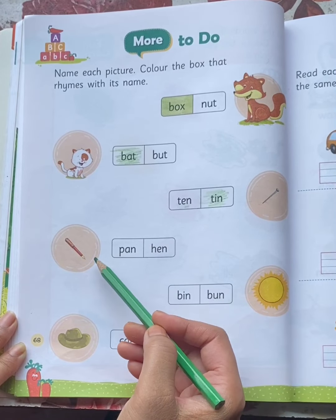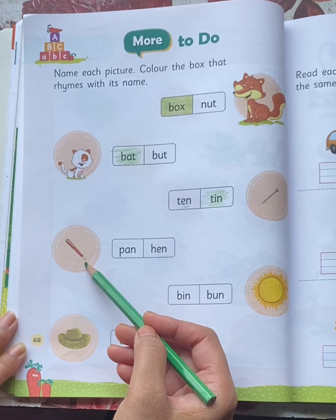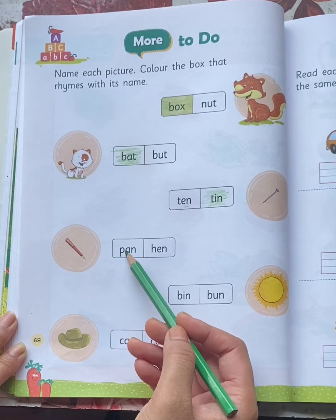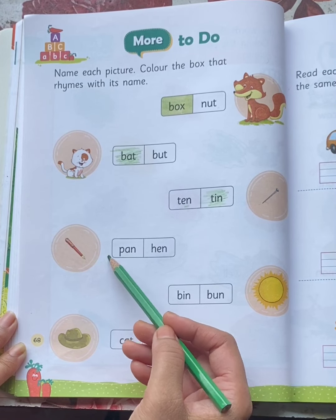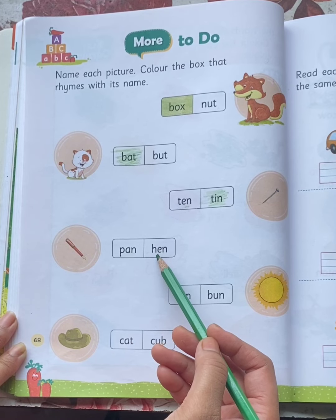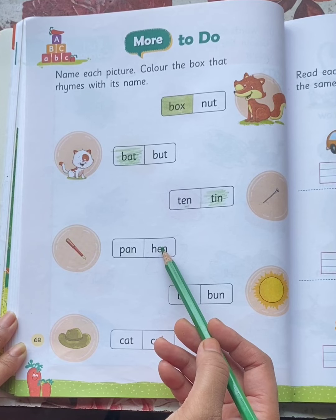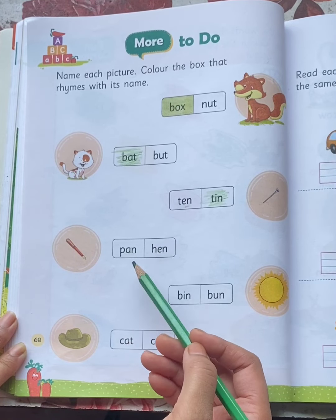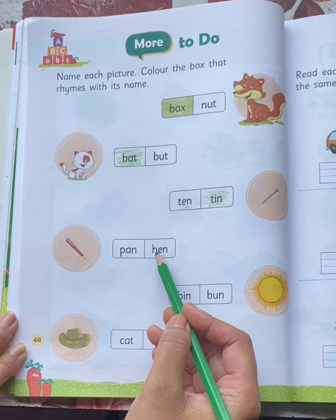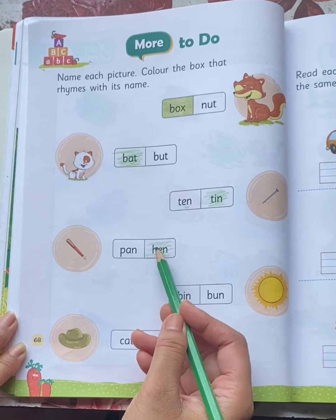See the next picture. This is pen. Pen. P-E-N. Pen. Pen rhymes with P-A-N. Pan. Pen. Pan. No. They have the different ending sound, right? H-E-N. Hen. Pen. Hen. Does it rhyme? Yes. Pen. Hen. They have the N sound at the end. So they are rhyming words. So color hen.